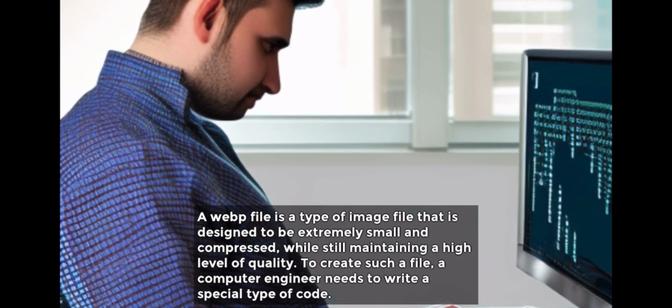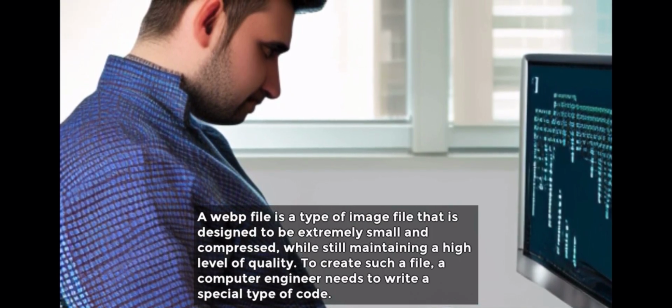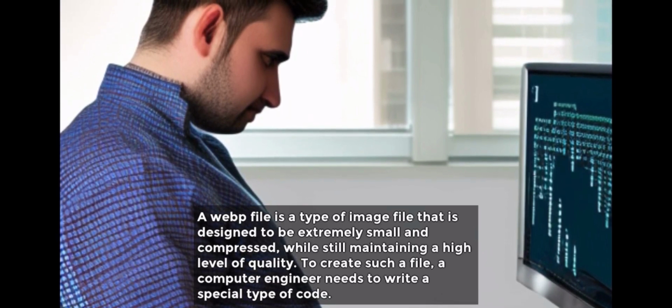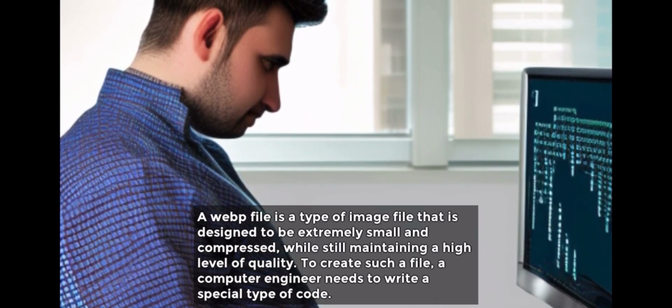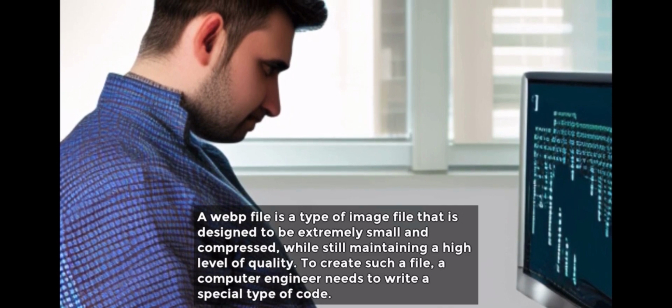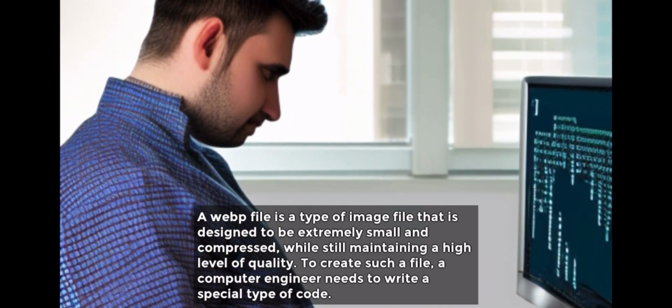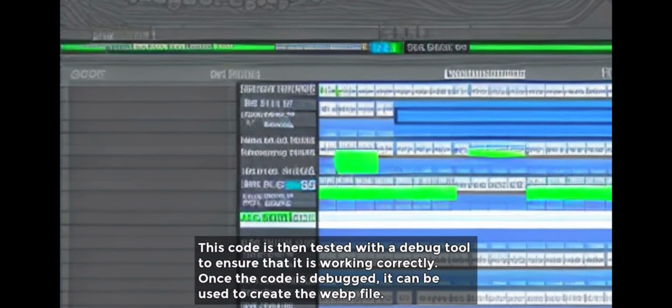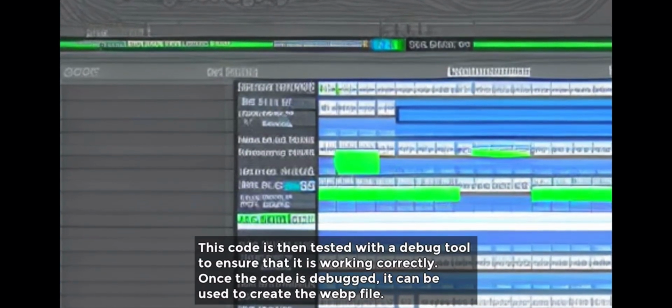A web file is a type of image file that is designed to be extremely small and compressed, while still maintaining a high level of quality. To create such a file, a computer engineer needs to write a special type of code. This code is then tested with a debug tool to ensure that it is working correctly. Once the code is debugged, it can be used to create the web file.